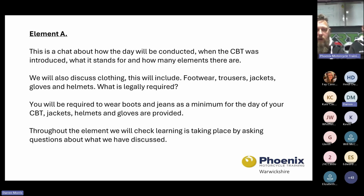We'll have a discussion about all the different types of clothing and things that you would like to either go and purchase or already have purchased. What's legally required? That's a good question. If anyone knows what is legally required to ride a motorcycle, I think some of you might be very shocked at what the answer is, and hopefully they can change the law on that. But we'll run through some of the different options: jackets, trousers, gloves and helmets.